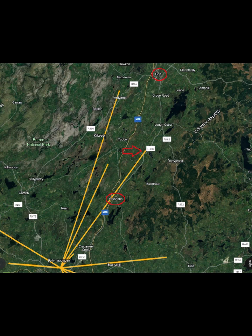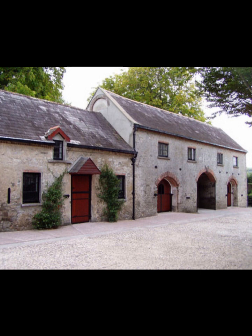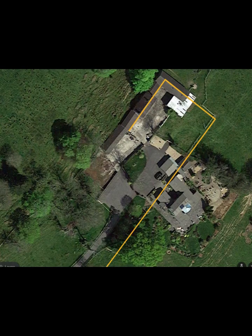This is Craig House. It's about halfway between Crusheen and Gort. A typical old country estate. Here's the gate lodge, and here's some of the buildings in the complex. Looking at the Google Earth image, it appears that the original buildings and the yard did align with Drumcliff. There have been other buildings added later that don't, but the original layout appears to align.